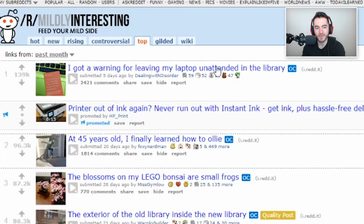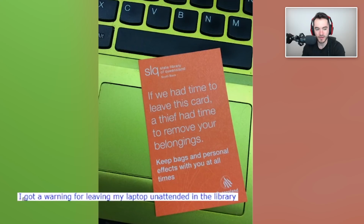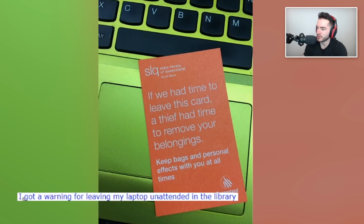I got a warning for leaving my laptop unattended in the library. "If we had time to leave this card, a thief had time to remove your belongings. Keep bags and personal effects with you at all times." Really what happened here is your laptop fan was just being a little too loud, and so they were like, shh, but there was no one around to tell shh to, so they just left a note on your laptop. But it'd be weird if they left a note that was like, tell your laptop to be quiet, and so instead they just did this. But also, yeah, probably just leaving your laptop out isn't the best idea. So nice of them to remind you to try not to have it stolen. Also, it's a fancy green laptop case you got there, or laptop casing, not a case for your laptop, but actually, anyway, you get the idea.